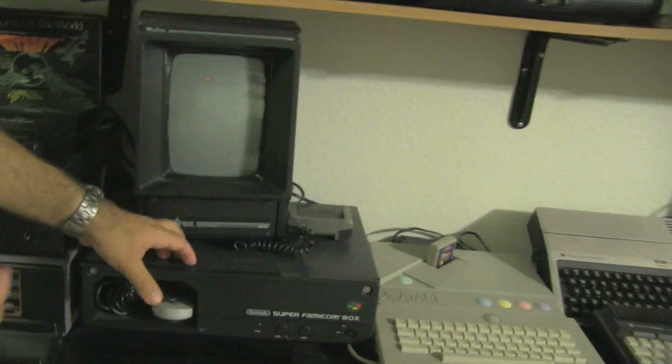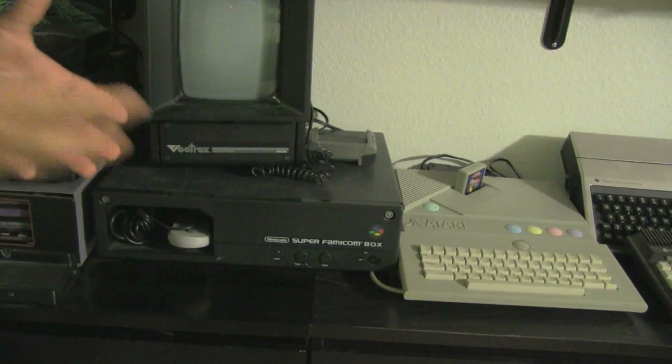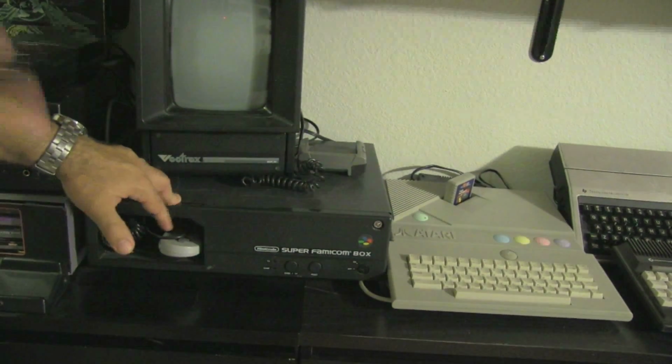Right here we have the Super Famicom box, only released in Japan, only available in hotels in Japan, and it basically is another display system that allows you to test out games. And the cartridges are pretty big, pretty bulky, it's pretty rare. There's one also for the Famicom, I do not own that.